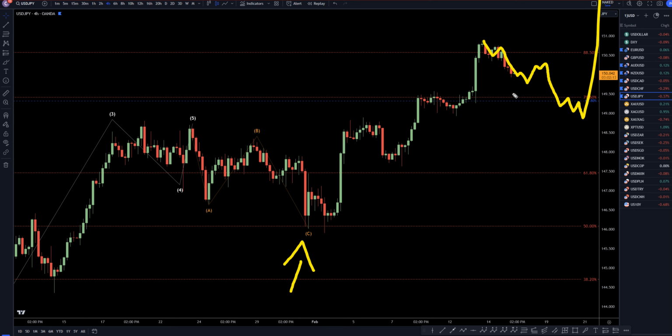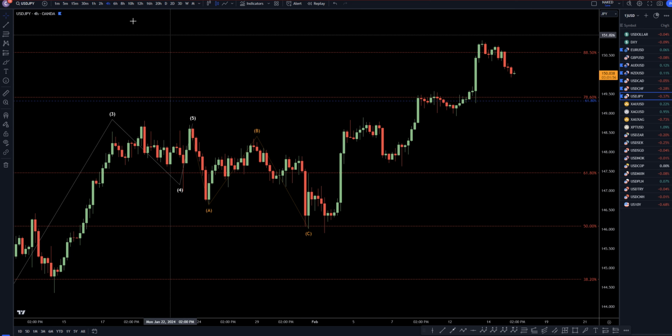But either way, whether it turns into a bigger ABC correction, or whether this right here is the ABC, I think we should be able to recognize when the correction is over on the shorter time frames by seeing a big engulfing impulsive move to the upside. And when that does happen, I definitely will be going long for the continuation of the uptrend.